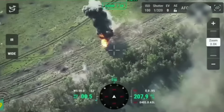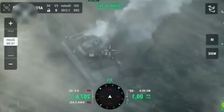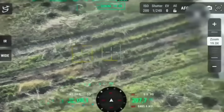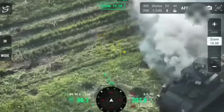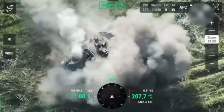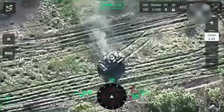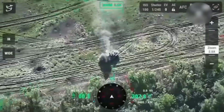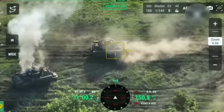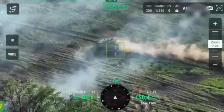The fire ignites, and the fuel starts to burn out. However, the fire almost immediately goes out because the automatic fire suppression system activates. Next, there is another RPG hit on the right side, followed by one on the left. But the reactive armor performs excellently. However, the Russians fire another RPG shot at the front, which finally disables the vehicle. Another Bradley IFV arrives to assist, evacuates the crew, and successfully retreats from the battlefield.